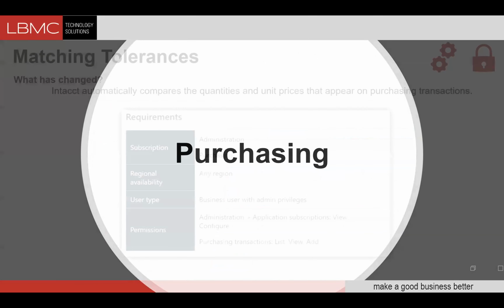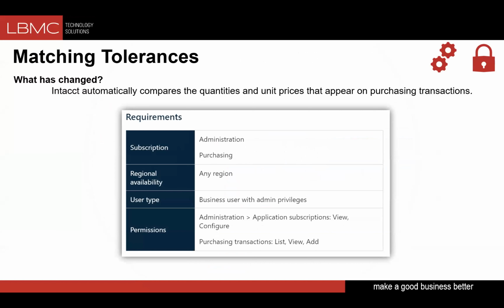Moving on over to purchasing, we now have the ability to have matching tolerances. So Intacct automatically is going to compare the quantities and the unit prices that appear on purchasing transactions. So for example, if your workflow is to convert purchase orders to vendor invoices, Intacct compares the quantities and the unit prices between the two transactions. This comparison is going to verify that the quantity and the unit price details agree on the purchase order receipt and the vendor invoice.